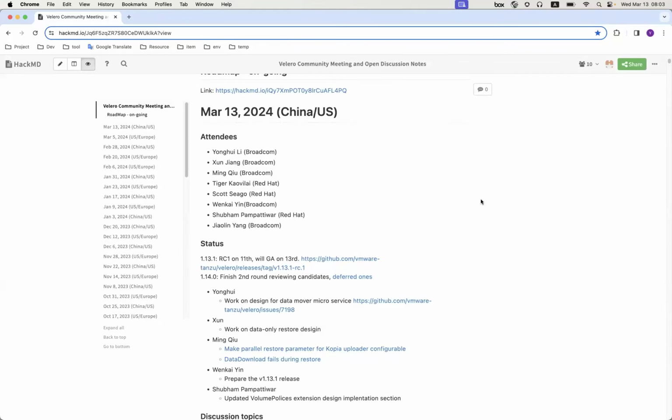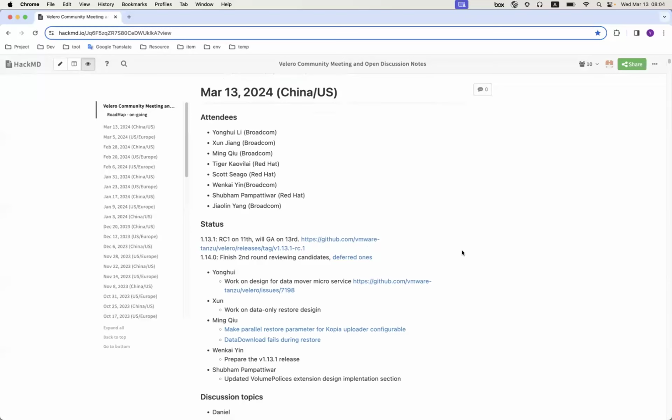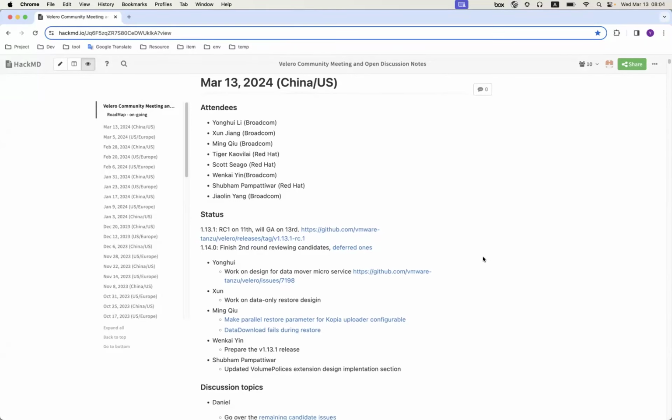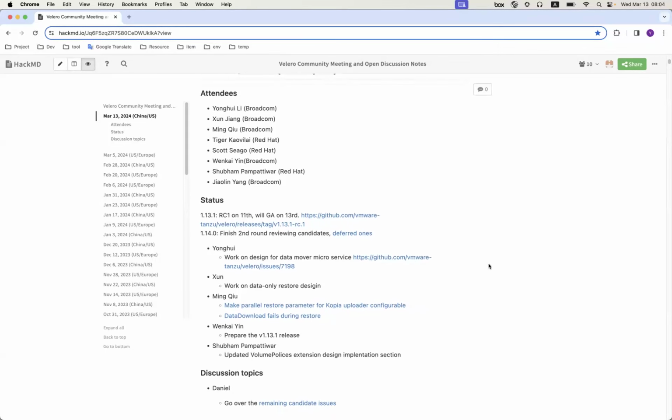And for Velero 1.14, we have finished the second round of candidate reviewing, and most of them have been included in the 1.14 milestone. There are some deferred ones, so you can review them, and if needed, you can start discussions on them, and we can further check whether we include them in the 1.14 milestone or not. There are still several of them in the candidate queue, and I think Daniel will go through them later in this meeting. That's the overall status.